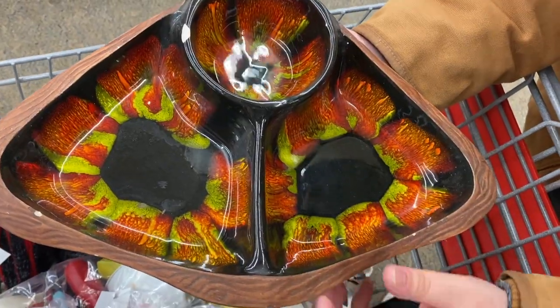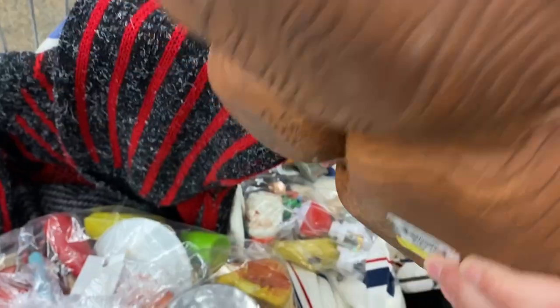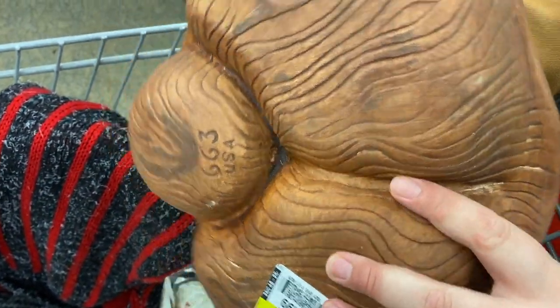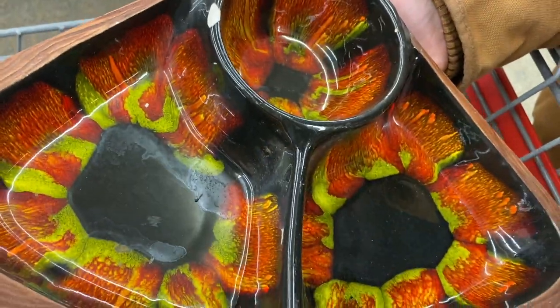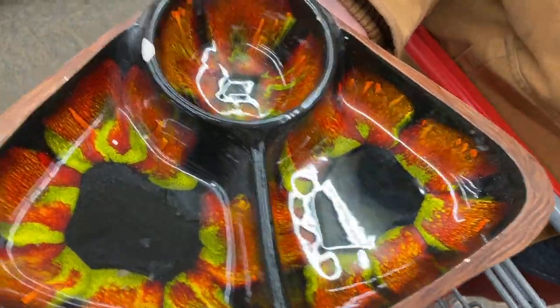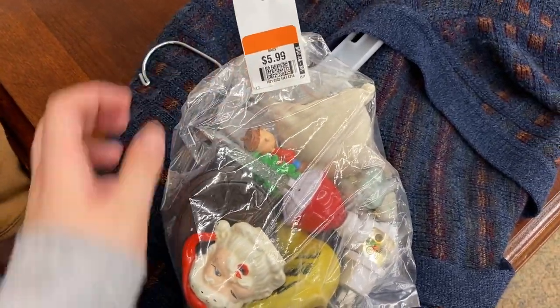So I just picked this up. It's got some chips or whatever, but I'm just curious because I bet someone knows something about it. Like who made it? What's the maker? Is it a fake reproduction? I don't know. It's cool. Yeah, let me know. Contemplating picking up this bag, it would be $3.